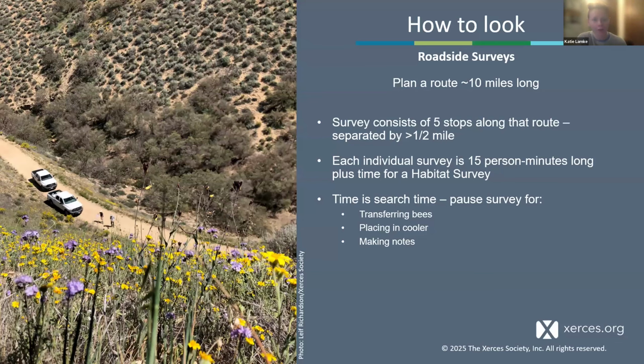So when planning roadsides, again, you want to pick a stretch of road that's about 10 miles long, and you're going to do 5 stops along that route that are at least a half a mile apart. So each stop that you make, you're going to have a 15 person minute survey plus a habitat survey. So at the end of your entire roadside survey, you are going to have 5 data sheets that are each going to be entered.